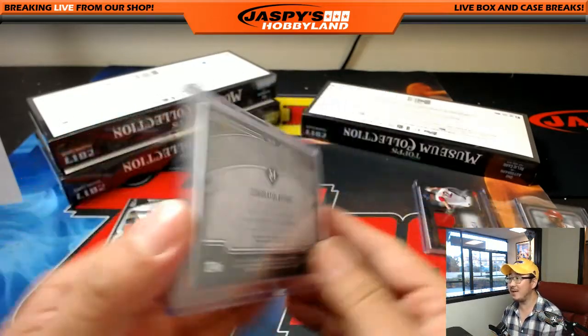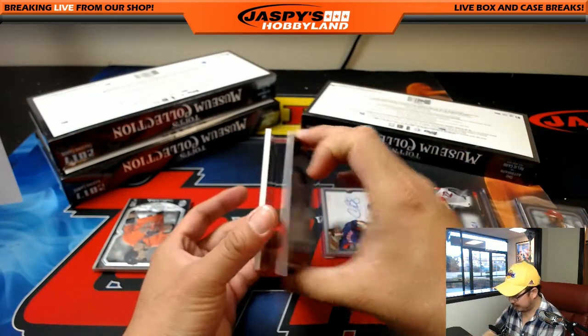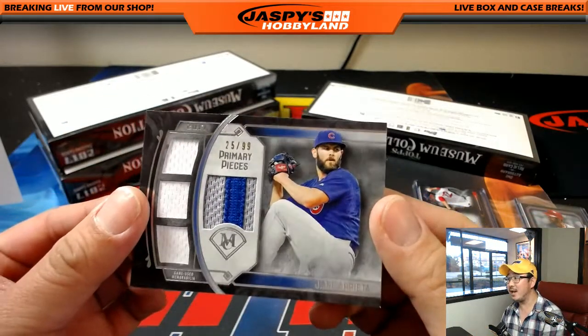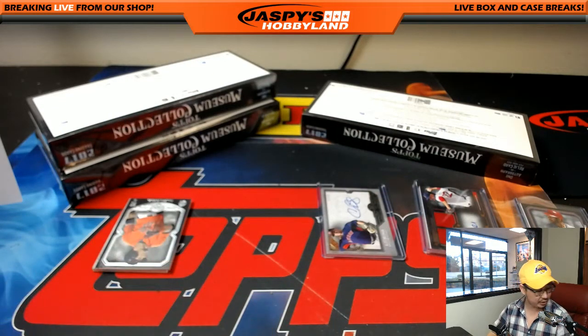21 out of 25. Alex Bregman, archival auto. For the Astros, Michael McCary. Doesn't look as good visually. Jake Arrieta, 25 out of 99. 3-color quad relic. Kind of had a rough season so far, but he should bounce back. King B.